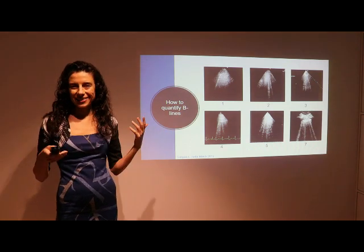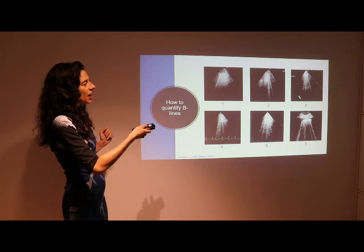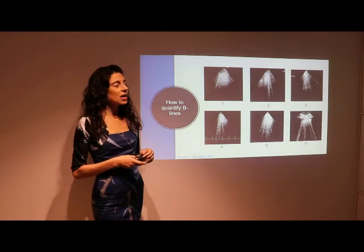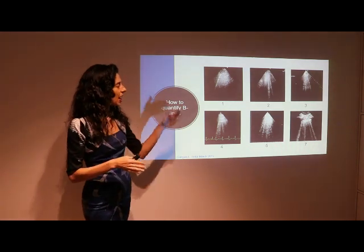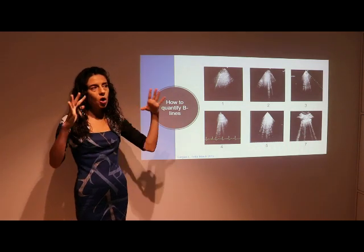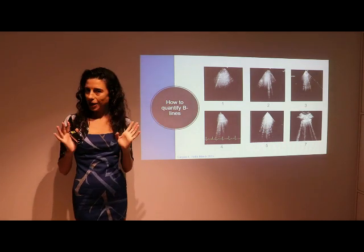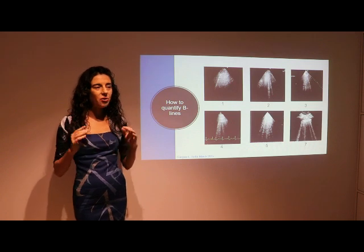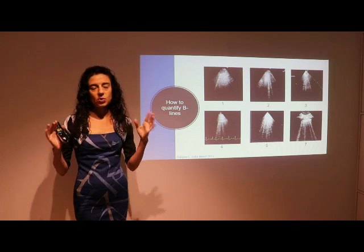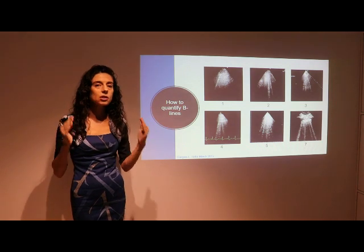Just count them. As you see here, we have 1 B line, 2 B lines, 3, 4, 5 and 7 B lines. You have to freeze the image and count the B lines. There is also another rule: when you see the whole field of the lung as a black field, then you don't have B lines. When you see the whole field of the lung as a white lung, then you have 10, which is the maximum number of B lines that you could have on a certain field.